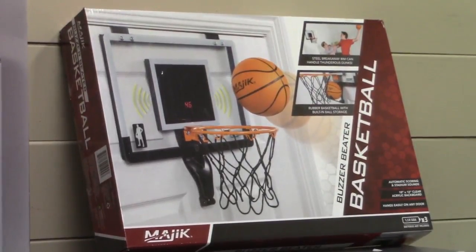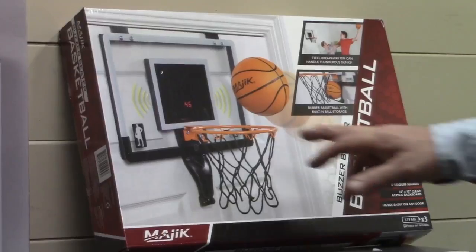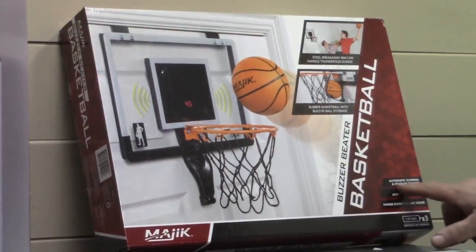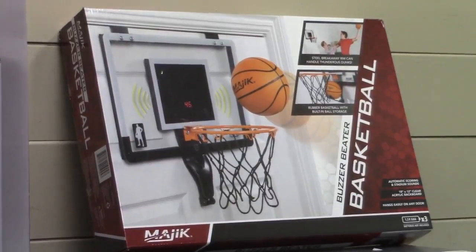Can't get enough basketball outside, you can bring it right on inside and play it in the bedroom, hanging on the door. And it looks like it's got a little score keeper right there as well, doesn't it? Yeah, automatic scoring and stadium sound. So, you've got the crowd with you.